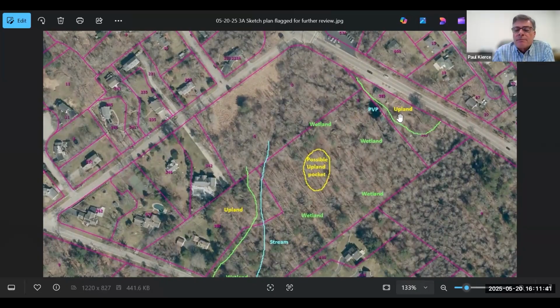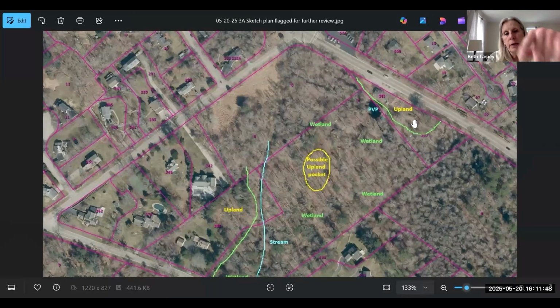I'm not sure what size you could possibly put there. You got that little, almost looks like a little mini pond there, and the property does drop right here, because that's where the landscaping stuff was, where she had all her benches with all the plants and stuff. Yeah, so I'm kind of in favor of letting this one go.